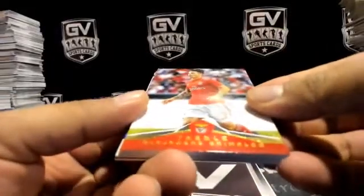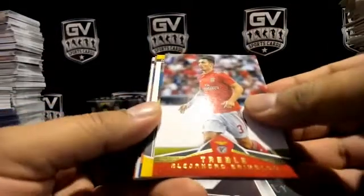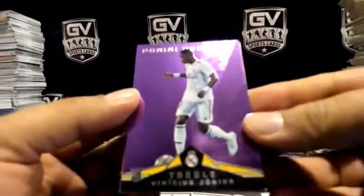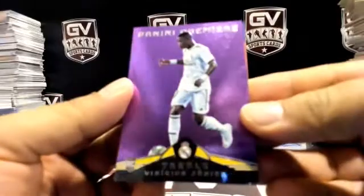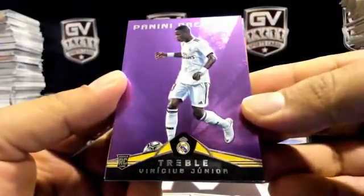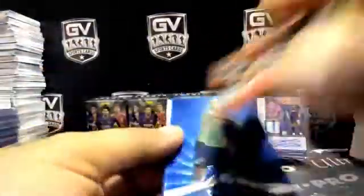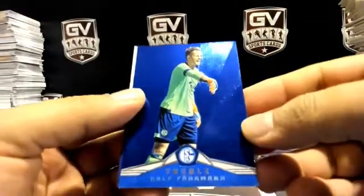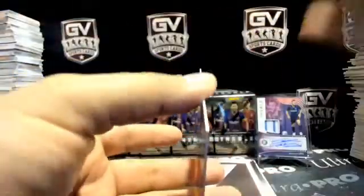We got Alejandro Grimaldo. Backwards here to 49. Vinicius Jr. for Real Madrid. Purple. That is Panini Premieres. Real Madrid. I get some focus here. There you go. Aaron Robin for Bayern. Rolf Farman for Schalke, blue, that is number to 75.